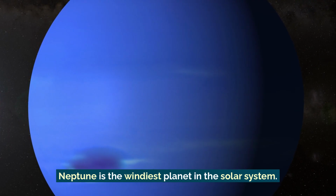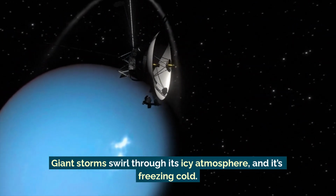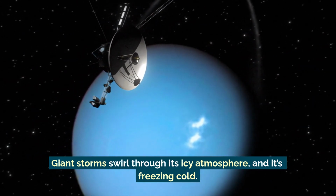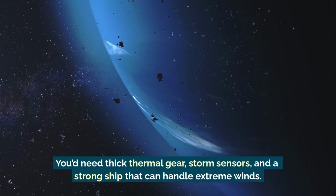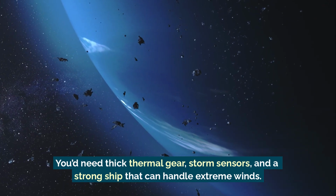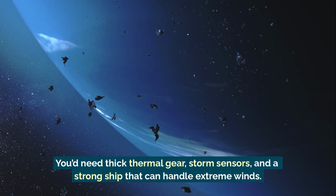Neptune is the windiest planet in the solar system. Giant storms swirl through its icy atmosphere, and it's freezing cold. You'd need thick thermal gear, storm sensors, and a strong ship that can handle extreme winds.